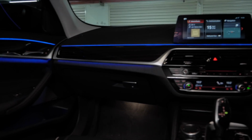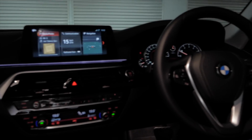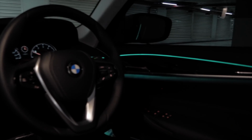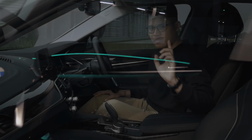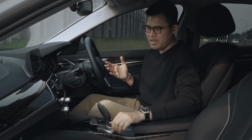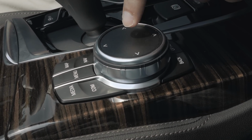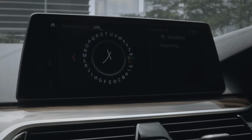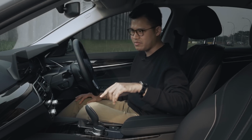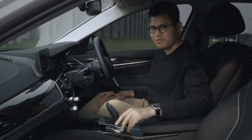Take a look at this. If you see this at night, it looks beautiful. It's just majestically glowing through the side panels here, and it instantly changes your mood. Now, one of the things that I want to point out too is that this can be used as a trackpad. So if you want to put in an address here, instead of typing, it will actually just mimic your finger as a touchscreen. I would prefer using the swivel wheel because it's faster.